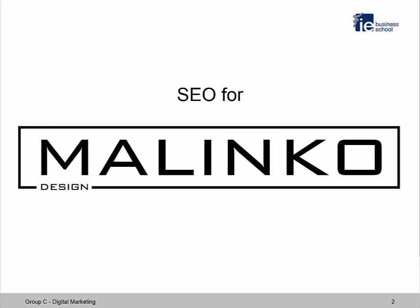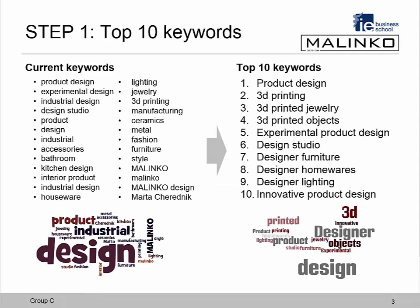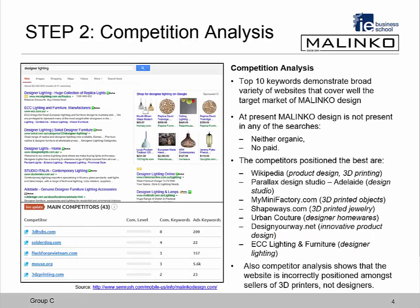The search engine optimization steps for Malinko Design included the top 10 keyword analysis, and we've moved away from complex, overcrowded keywords that we had on the left, as you can see on the slide, to the top 10 keywords that we have on the right, and they are more narrow, more focused keywords that allow us to drive the search engine in the right direction.